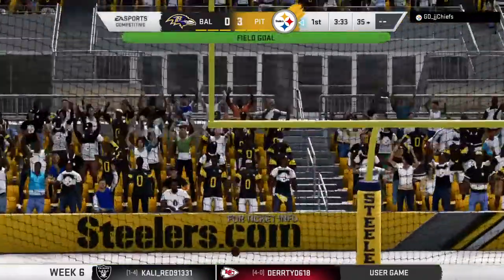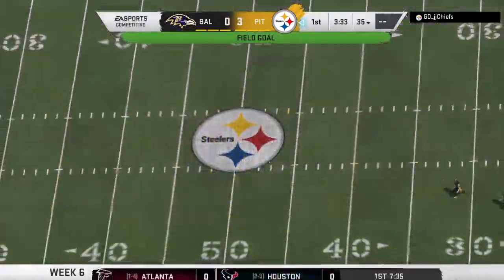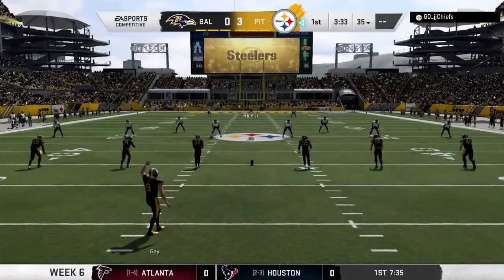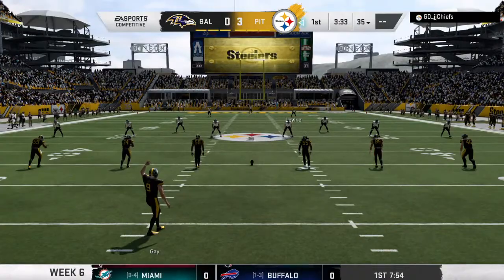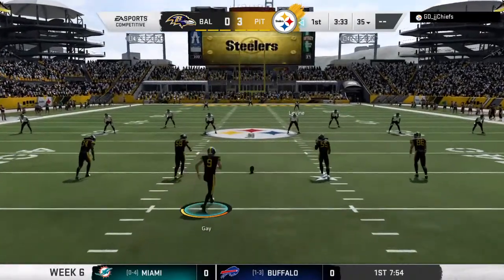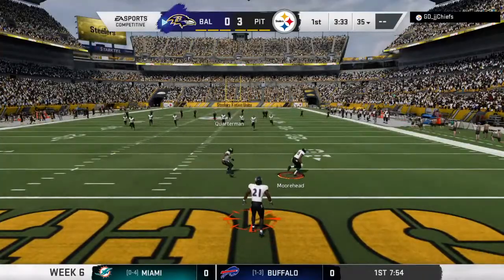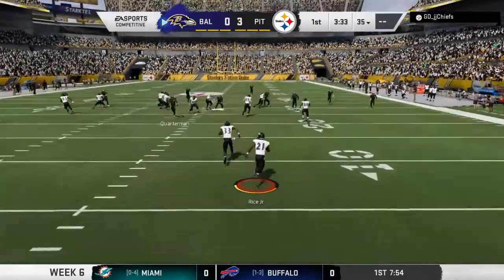And Gang knocks this one through, and the Steelers will jump out to a 3-zip lead. In the end, the opening drive, Charles, does yield points. Maybe not the touchdown that they wanted, though. Yeah, but bottom line, they wanted to get something out of that drive, and they did that. 3 points, they won't turn that down at all.